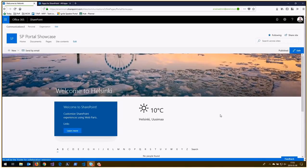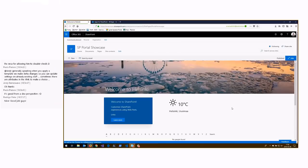What I didn't demo here is the functionality to provision site designs and site scripts, but as Paolo mentioned, it's there. And that's actually a great way to pre-provision your tenant. Say you're a consultant and you get a new customer with a tenant and you want to roll out a couple of site designs by default. You can create a provisioning template, push them out, and all the site designs and scripts are available for that specific tenant. So yeah, that's my demo.